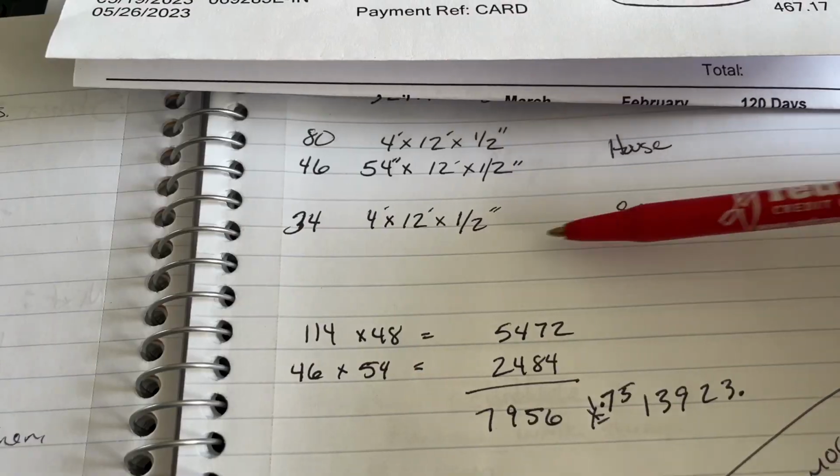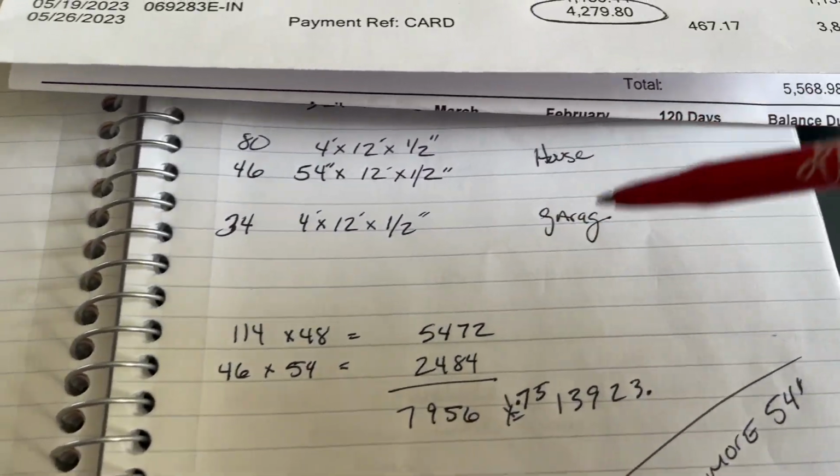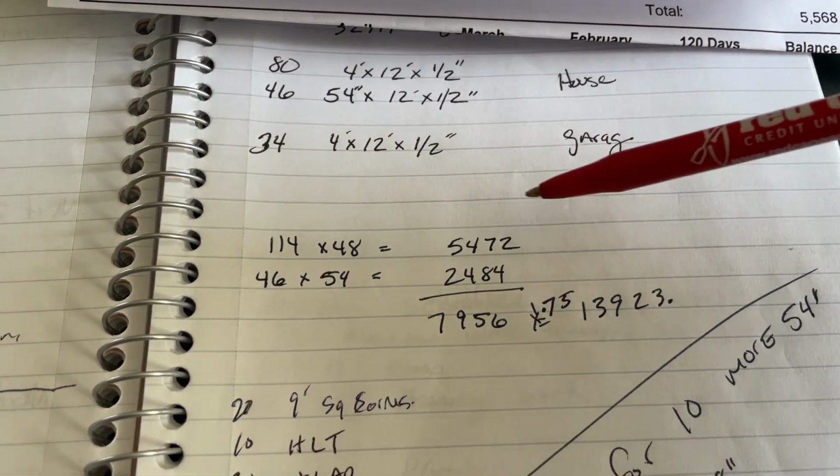So let's go ahead and take a look at this project and see how I did compared to what you guys are at in some of your areas. All right, hold on, let me turn this around. We'll look at the notes. Again, I didn't put all this together for you guys. I put it together for me so I could stock the house.